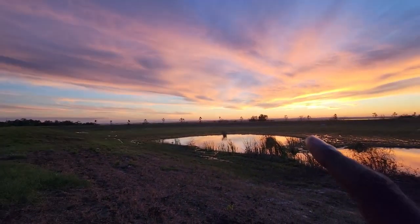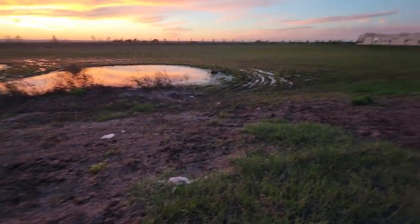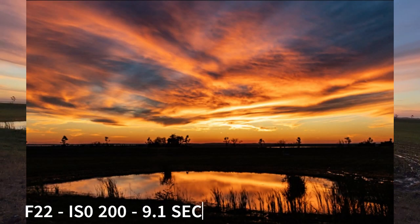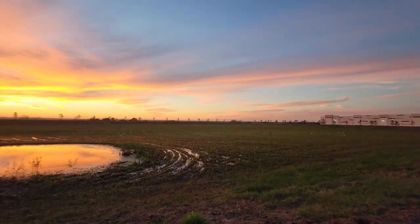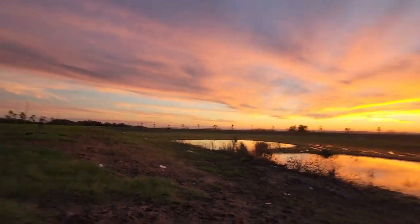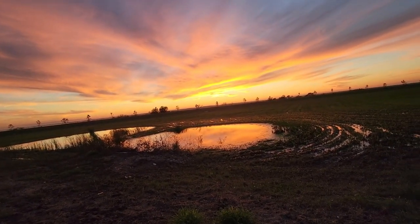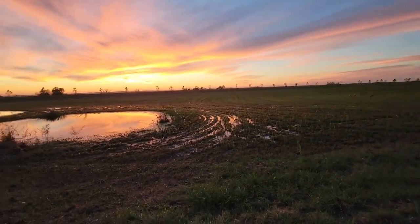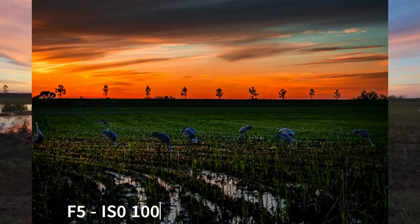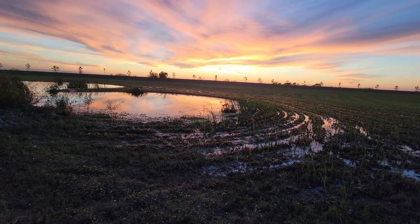So I'm shooting right here, just a little bit of here, but mostly focused on the sky. And the wind has picked up, so my little calm water right here isn't. I'm gonna leave, look at that shot right there. You know what I like right here? The tracks. The tractor tracks right there, that's pretty good. I like that.